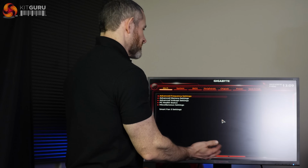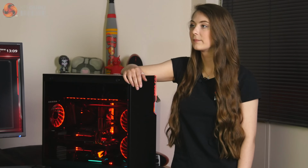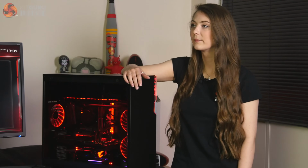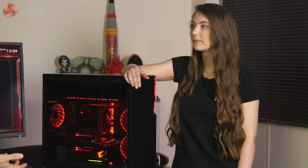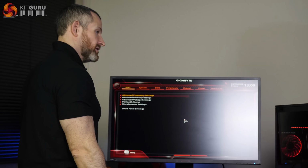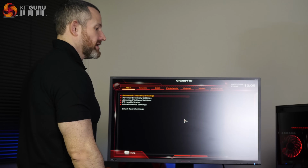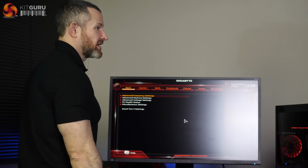So this CPU here is an 8600K, and from experience I know that all of them can do like 4.8 on the CPU core. Yeah. On the cache they can all do like 4.2, and then with our memory we're just going to set XMP, which is the Intel Extreme Memory Profile. So that automatically overclocks, so you don't have to worry about anything else. You just set XMP, and providing the motherboard is compatible with that memory, it'll just overclock it automatically.